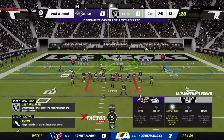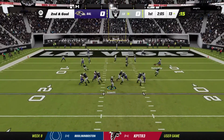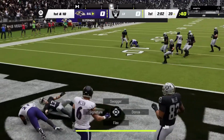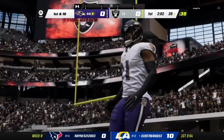So first down went in the wrong direction. They're at the 13-yard line. Here's 2nd and goal. Operating from the gun. Schmidt. And it'll be intercepted. Picked off by Brandon Stephens. And the Ravens are going to take possession here. It's a touchback, and they'll take over at the 20-yard line.